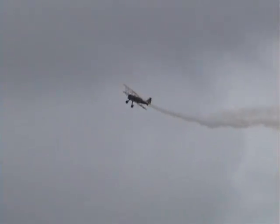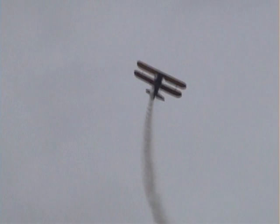exactly where he is. Now, let's see if he'll set up for the deferred pass, or if he's going to set up for this approaching stall called the falling leaf. Got to see how things are working on this. Looks like he's going to set up for a falling leaf. This is a beautiful maneuver. Nobody else is doing it because he's right on the edge of the stall.